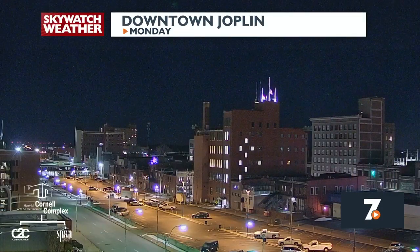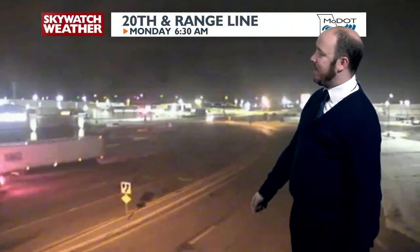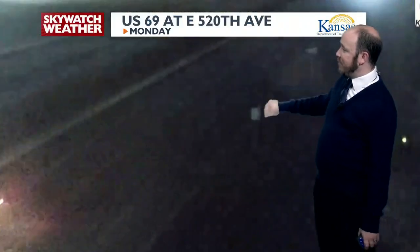It sucks. Brutal. But it has not sucked here lately, and it is going to be cold again today, but it will progressively start to warm up. Let's start with a look outside. This is our camera in downtown Joplin on top of the Cornell Complex. We're looking pretty good so far. Skies are clear. Roads are pretty well clear. Side roads here and there still have some slick spots, but nothing significant across the region. MoDOT camera, 20th and Range Line, looking good. And same from the KDOT camera, 69 and East 520th Avenue, just south of Pittsburg.